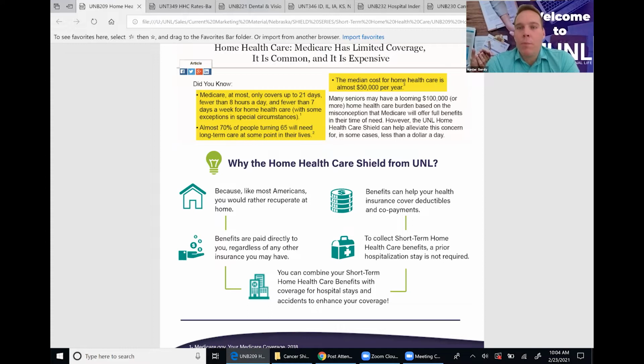Okay. So a couple important facts that are on our brochure highlighted in yellow. Medicare at most only covers up to 21 days, fewer than 8 hours a day, and fewer than 7 days a week for home health care. Okay. So it's not very much coverage, very limited. That doesn't even go into the fact of how difficult it is to qualify under Medicare, right? Because what does Medicare require? A 3-day hospitalization stay. And most ailments that are going to require home health care aren't seeing the patient in the hospital for 3 days, right? And you have to show continuous improvement or they're going to kick you out, all right?